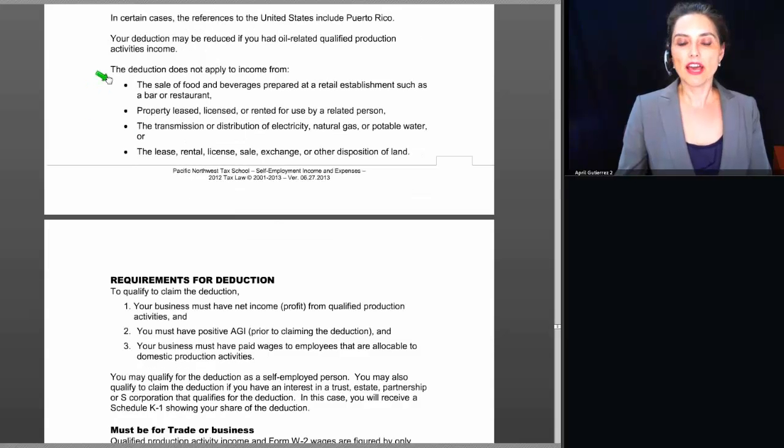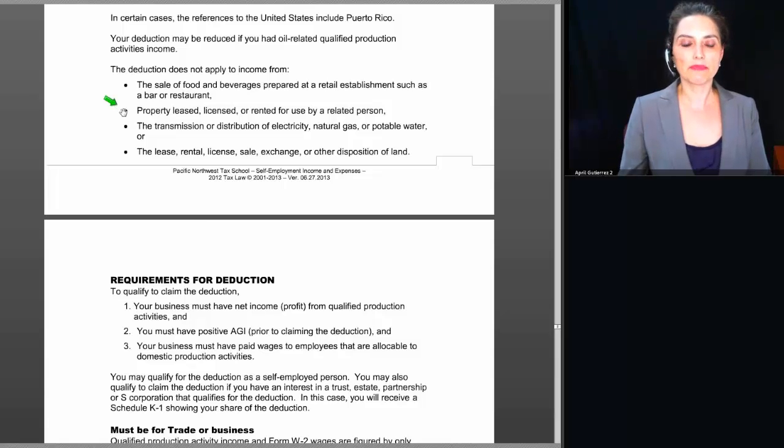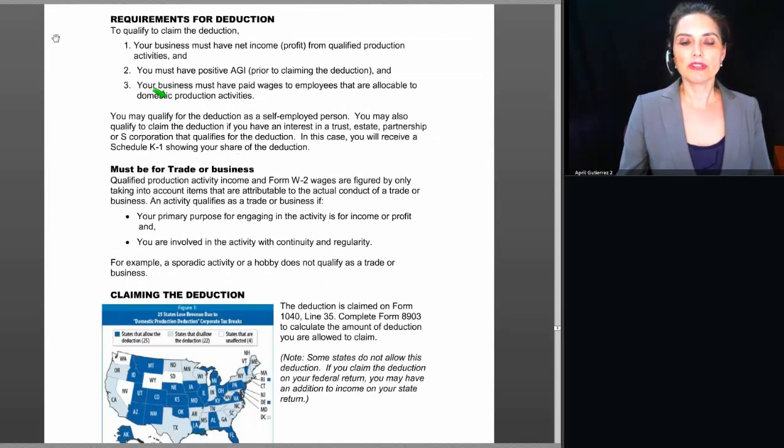The deduction does not apply, however, to income that comes from the sale of food and beverages prepared at a retail establishment such as a bar or a restaurant, property leased, licensed, or rented for use by a related person, the transmission or distribution of electricity, natural gas, or potable water, or the lease, rental, license, sale, exchange, or other disposition of land. Requirements for deduction.